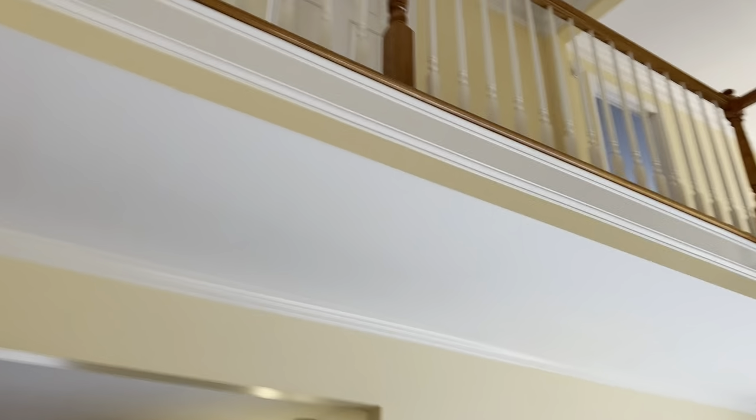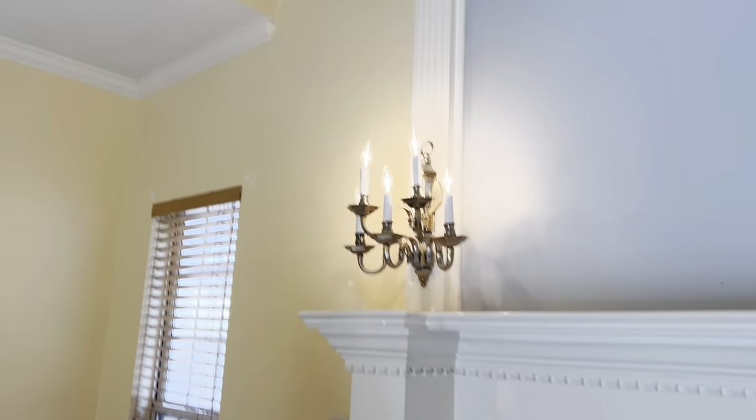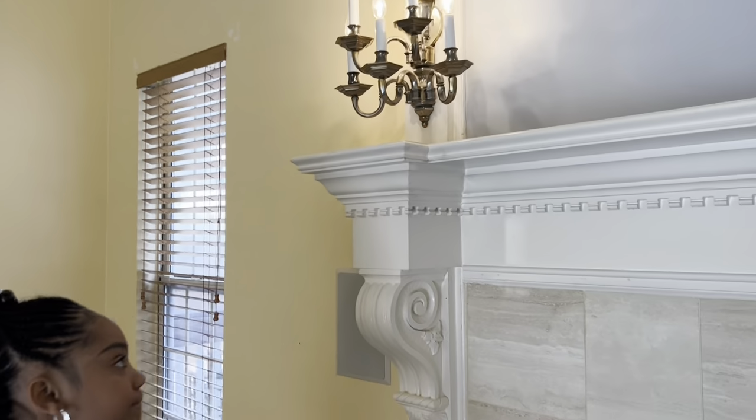The lights right there and the foyer, of course, that's upstairs. High ceiling, this is beautiful. That's the key to the fireplace, you're right. Put it up there.